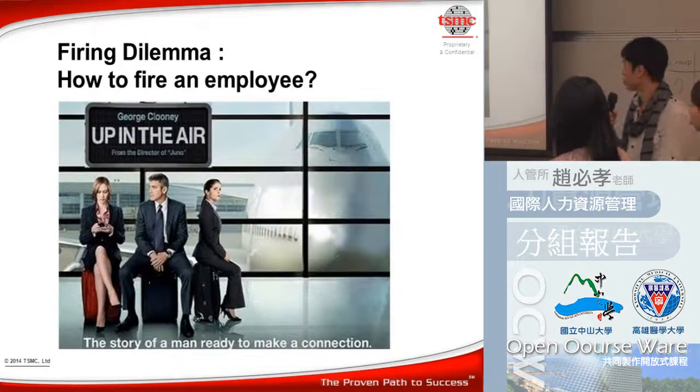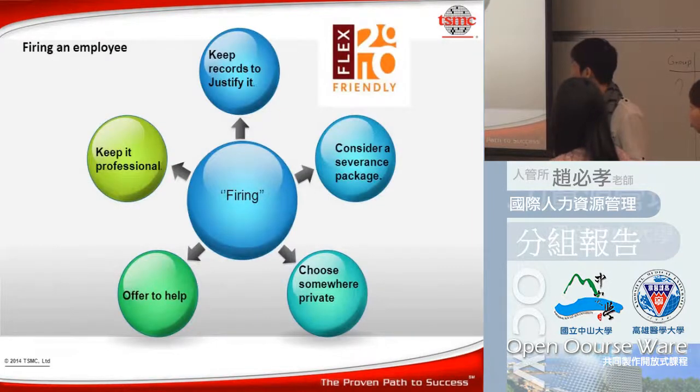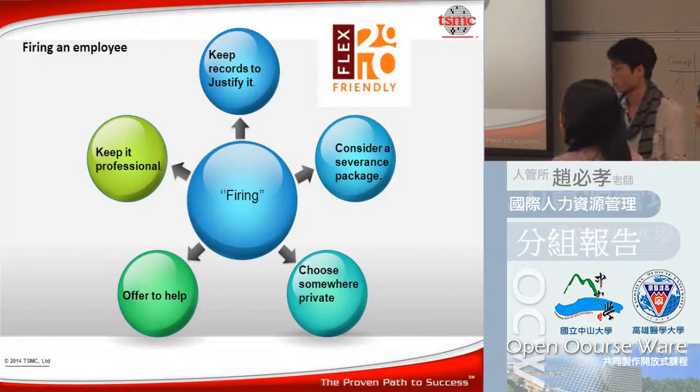How do you fire an employee? An employee who is not needed may be tomorrow's most coveted employee, and it's also good for TSMC to maintain a healthy, good reputation in order to attract future talents. First, maintain records of all the PMD ratings and all the job evaluation ratings, so that you can justify the firing. The second part is that maybe you should consider a severance package. And the third part is that when you inform the employee of this decision, always choose somewhere private, and offer to help the employee in any way possible. And always make it professional, don't make it personal.